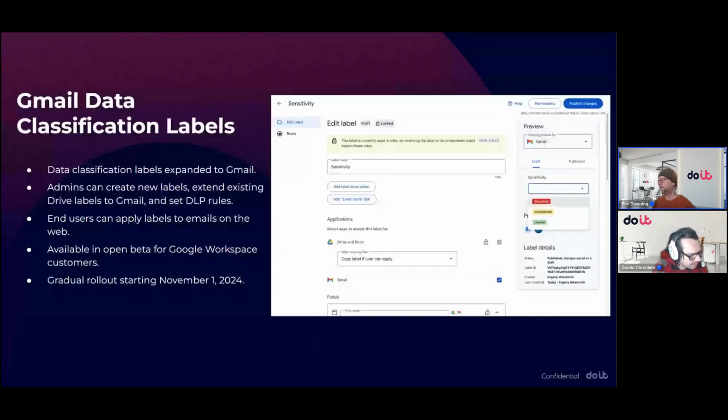Next up, the classification labels that we all know exist for Drive, you might be seeing them now available in Gmail. And basically this will allow you to classify emails in the same way you would Drive, and those data labels would be related to maybe some rules you have in place, some access policies, but just overall you'll be able to apply those labels to Gmail conversations and threads on the web interface. And I'm assuming in the background as well is where admins can create these labels and set rules on them.